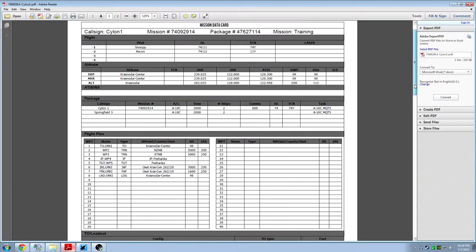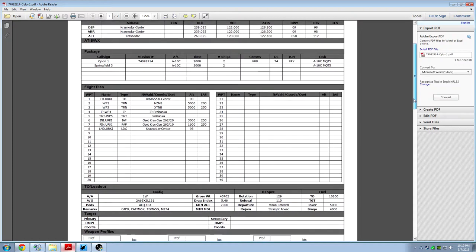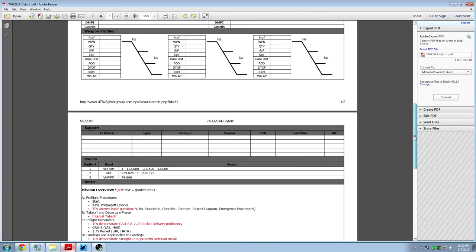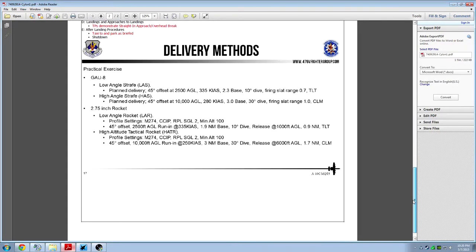Okay, so this is our flight plan for tonight. We will be flying out of Krasnodar and heading to the Pashenka range. We will be employing the GAU-8 cannon and 2.75 rockets, delivering low-angle strafes and high-angle strafes. And I'm going to talk a little bit about the delivery methods.